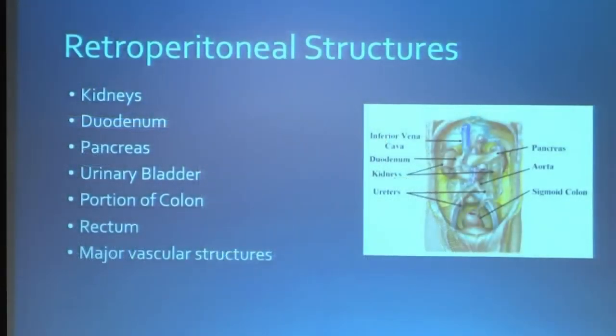Retroperitoneally, behind the peritoneum, you have the kidneys, the duodenum, the pancreas, the urinary bladder, a portion of the colon, the rectum, and major vascular structures. Now, that's important because if you have an injury to the small bowel and it's leaking, you develop an infection, you develop peritonitis.